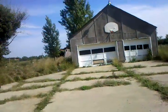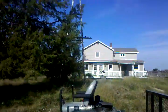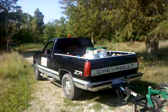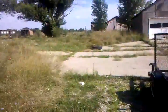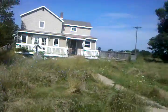So here we are at 8860 West Cutler Road out here in DeWitt, Michigan. Got kind of a beast here to tame, which is cool. We can do that. So I gotta walk around and take some pictures of this stuff so I can get paid on it.